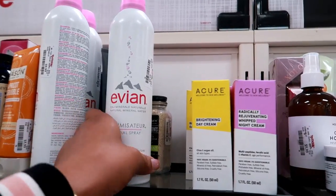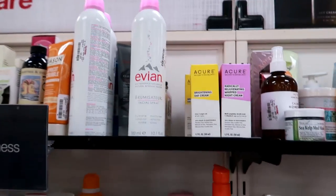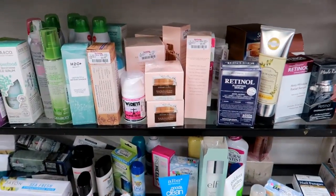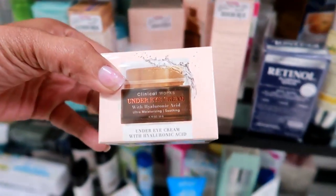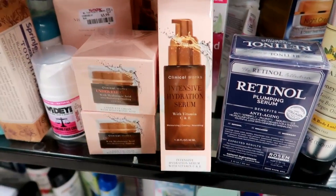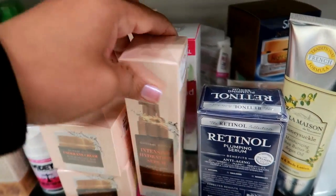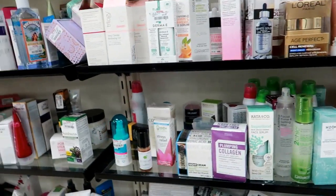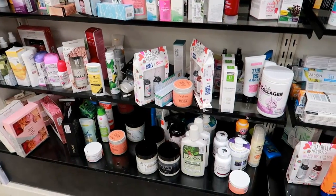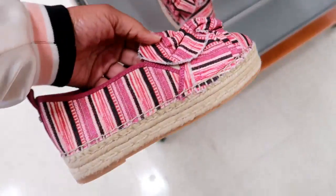Oh, they have the Avion facial spray, $9.99. I tried that before. I actually like it. Under Eye Cream by Clinical Works, $5.99. What is this? Intensive Hydration Serum with vitamin C and E for $5.99. And that is it over here. Well, since I didn't see much makeup, I figure I'll look at everything else.